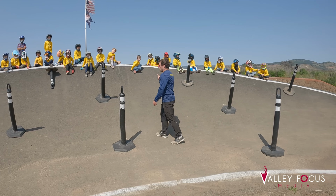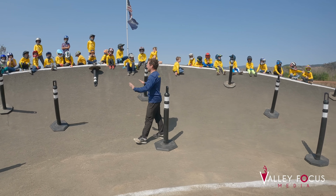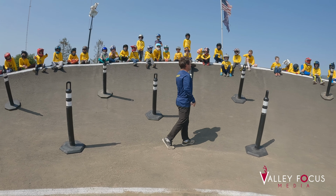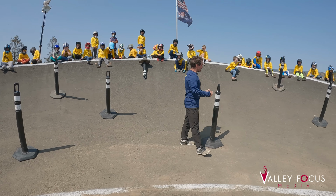The faster you go, the harder it's gonna be. So the first couple of times, chill out, slow down. Learn things, figure things out, know what you're capable of, then pick the speed up, because the faster you go, the quicker the cones are gonna come at you.